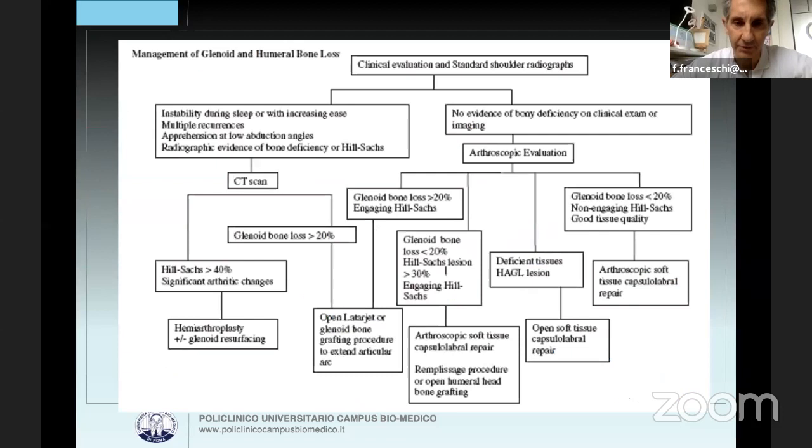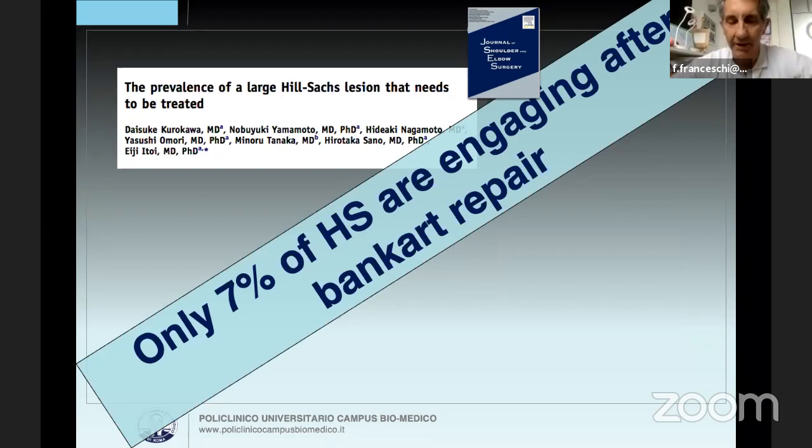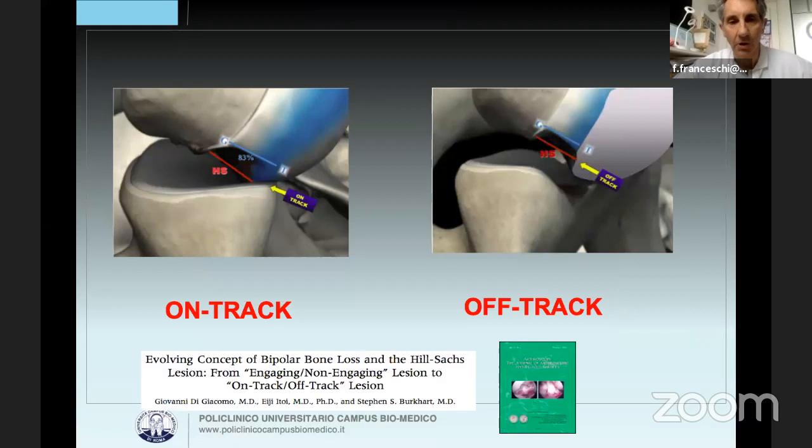This is one of the first treatment algorithms, realized in 2000 by Arciero, which was followed by a lot of surgeons all over the world. When the humeral head is dislocated, once it is engaged, as you can see here. But if you repair a Bankart lesion, as published in this paper, after the repair you can try to dislocate the humeral head again, which may have a Hill-Sachs lesion. But only 7% of these Hill-Sachs are really engaging after the repair. So something is not understood in our technique.